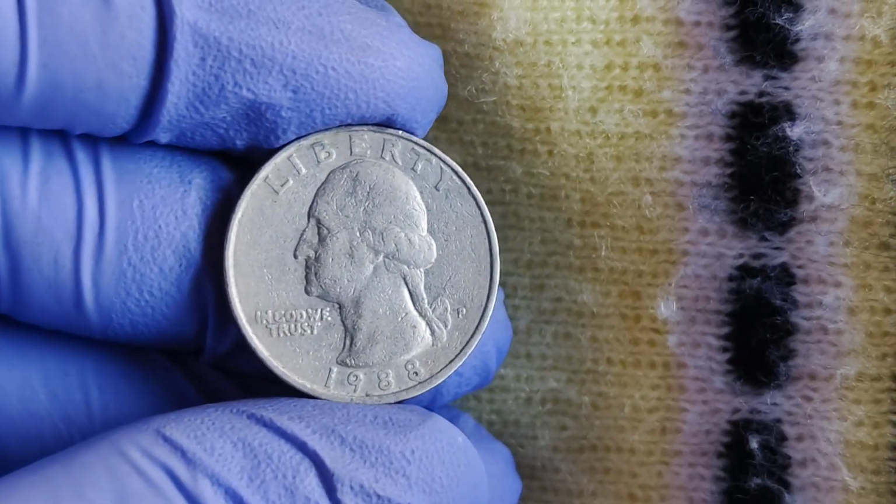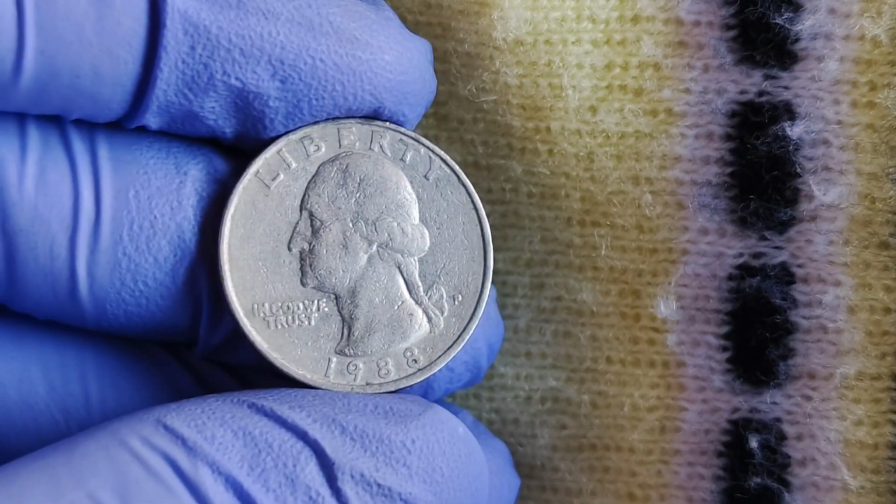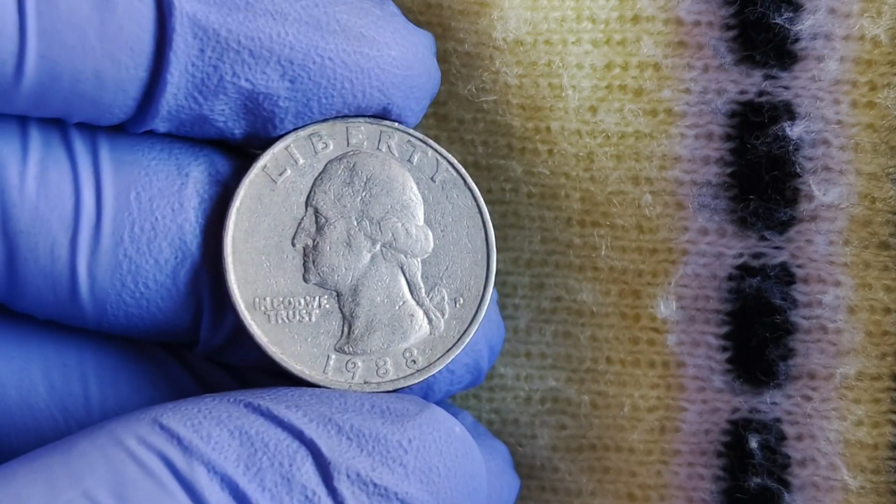First, check the P mint mark closely. Look for slight irregularities, subtle variations in placement, and any tiny anomalies around the date.